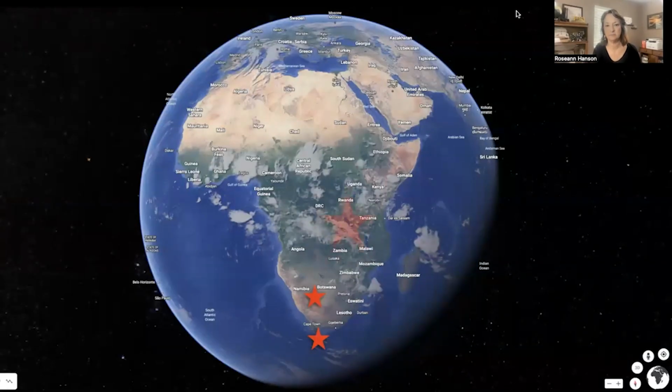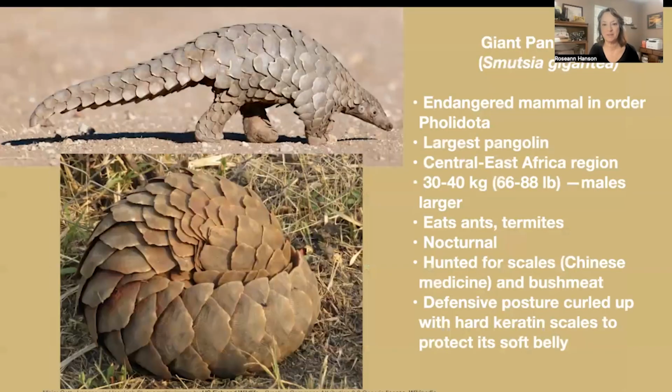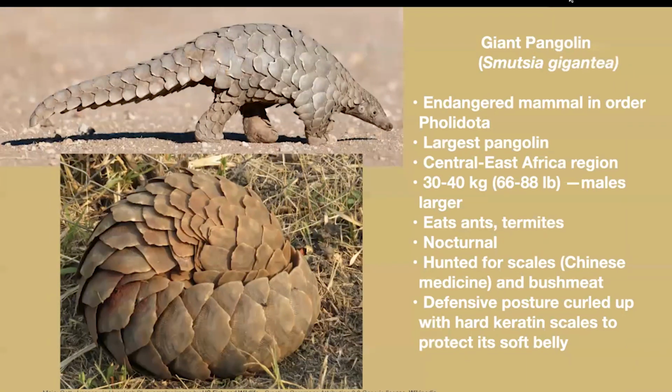We are, oops, gonna hop northish a bit. And who do we have? Aha. This is a very cool animal. It is the giant pangolin, Smutsia gigantea. And this is an endangered mammal in the order Pholidota. And it is the largest pangolin in the world.